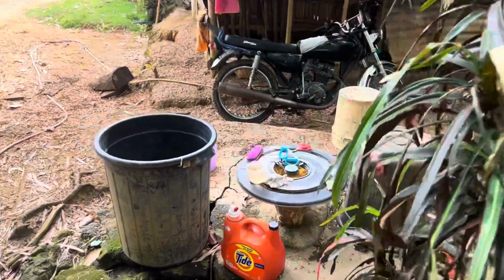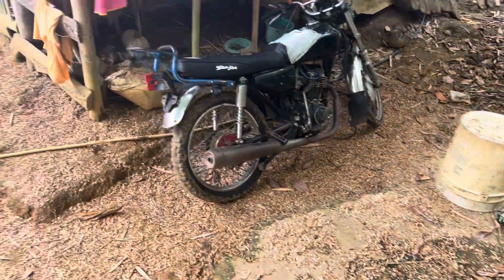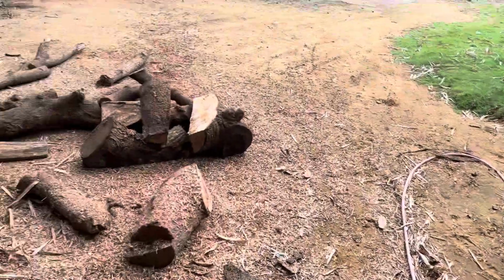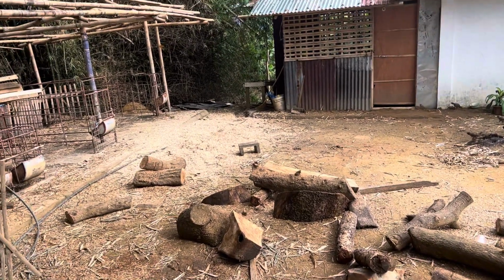Then over here is where they wash the clothes. Got some water, different tubs and stuff. Like I said, it's all a mess because they've been doing the wood today. So it's wood chips and chunks all over the place. So they'll have that cleaned up tomorrow probably.